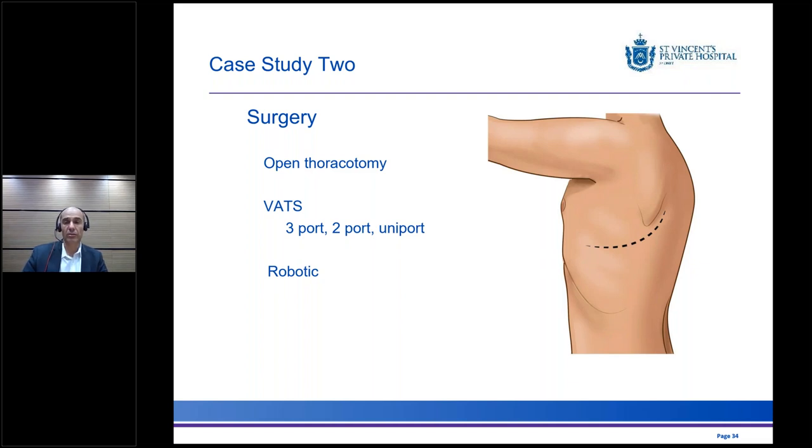Okay, so when it comes to surgery, let's think back to our patient. We're going to be doing a right upper lobectomy for him. There's essentially three ways to do lung cancer resection surgery currently. The first is an open thoracotomy. Obviously, this is how lung cancer surgery started.